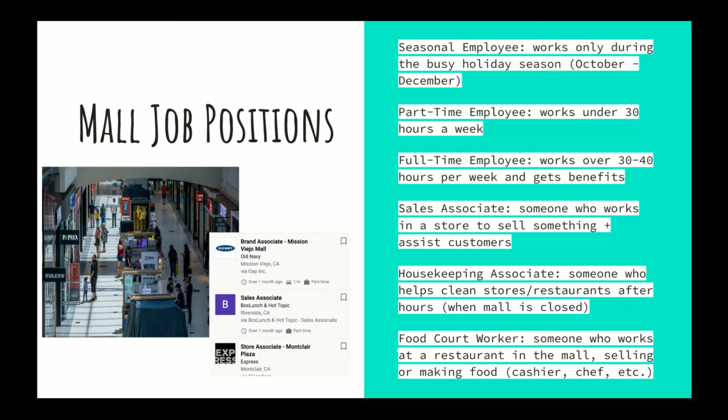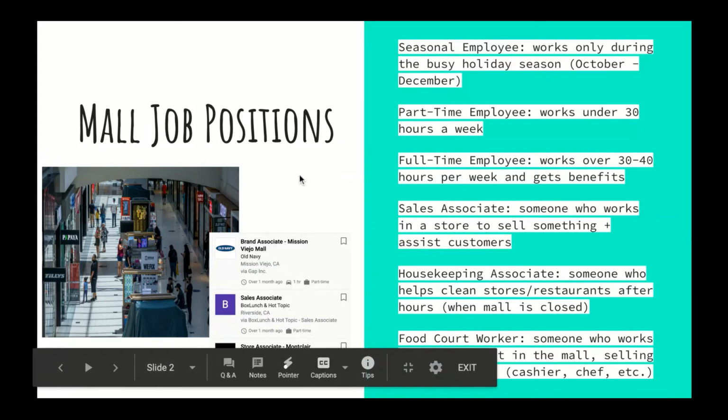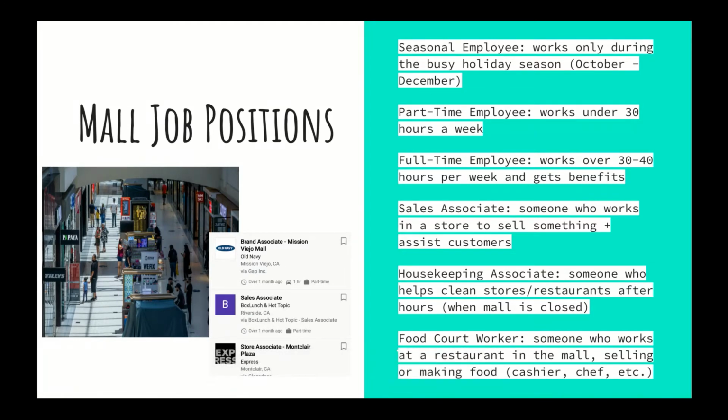So this picture here is actually taken from the Tyler Galleria, which is located in Riverside, California. And to the right of it, I looked up some different jobs that are available at local malls. And so if you notice, the second one down is a sales associate position at the Box Lunch and Hot Topic stores within the Galleria at Riverside. And so these are jobs that we can apply for, even if we haven't fully graduated or if we've just graduated.